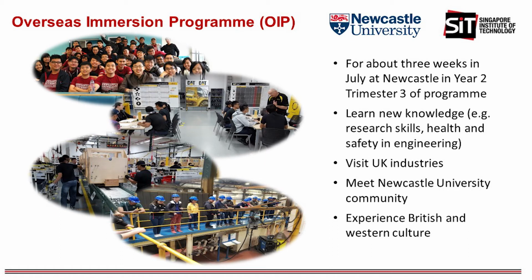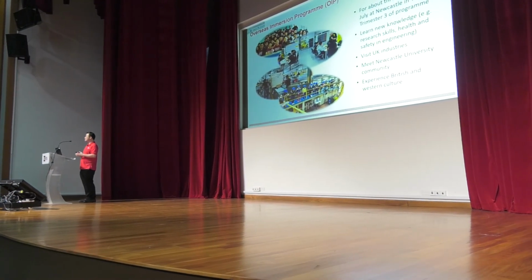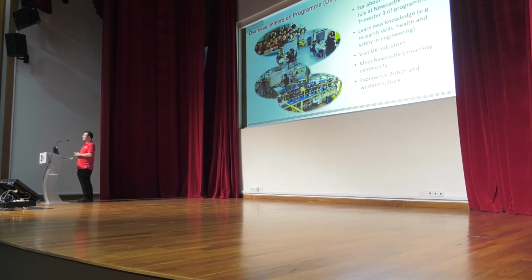And students actually get to learn new knowledge depending on what is available at the campus there, especially in terms of areas like research skills, health and safety in engineering, how to actually look for resources in the library in a professional manner. And of course, being in the UK, you get to also visit some of the factories there. For example, in the past, the seniors have gone to the Caterpillar factory, all right, to learn about lean manufacturing principles and observe how these principles are being adopted on an actual production line.